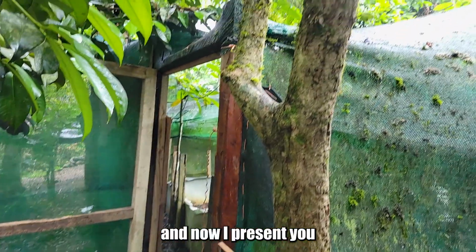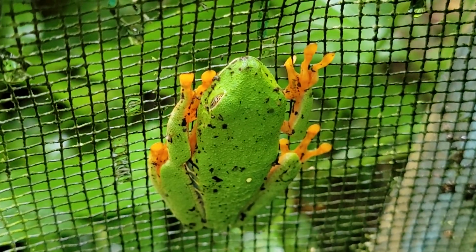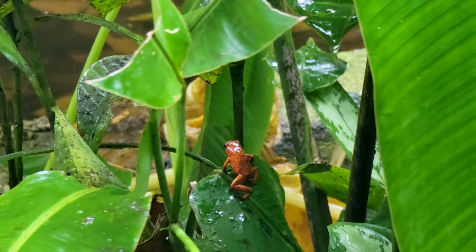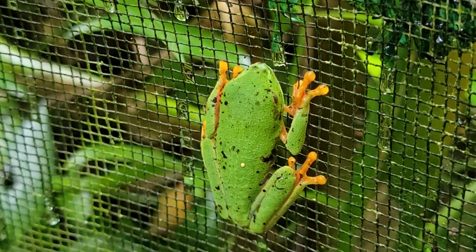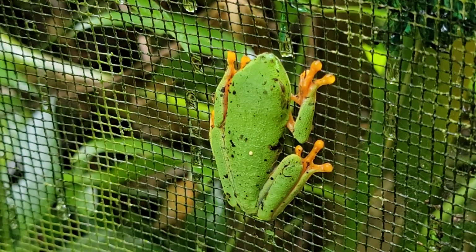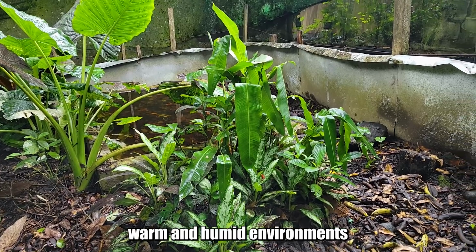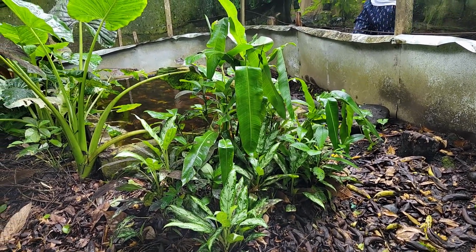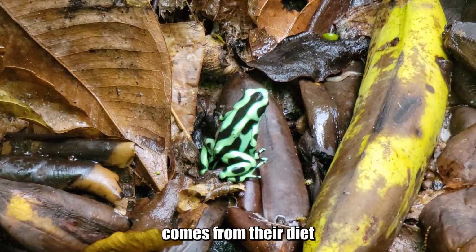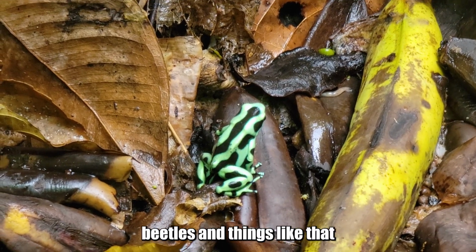And now I present you the many frogs of Costa Rica. Poison dart frogs like warm and humid environments. Scientists believe that the poison comes from their diet, which includes termites, flies, beetles, and things like that.